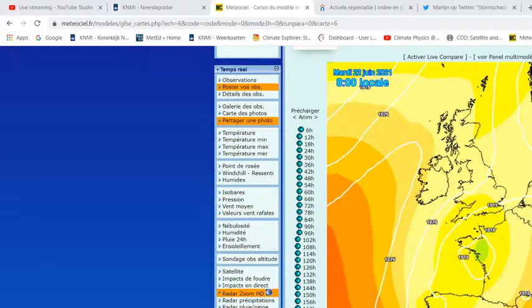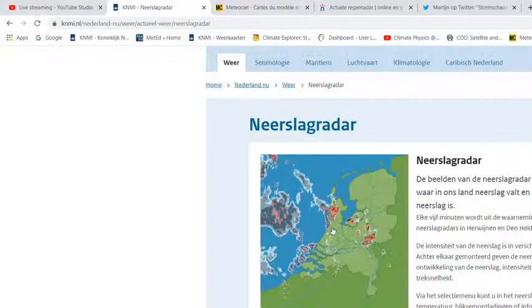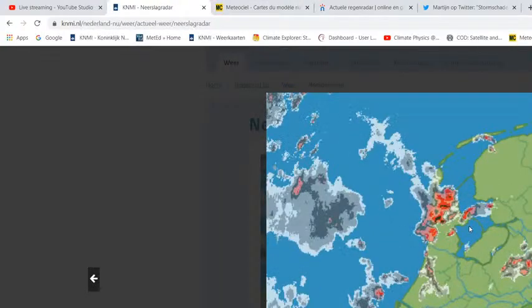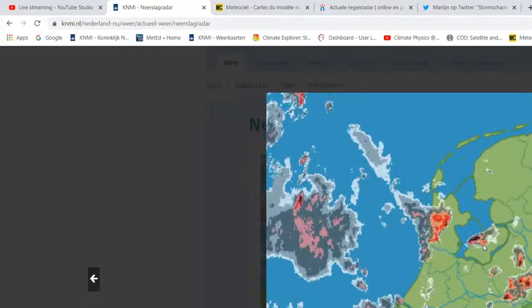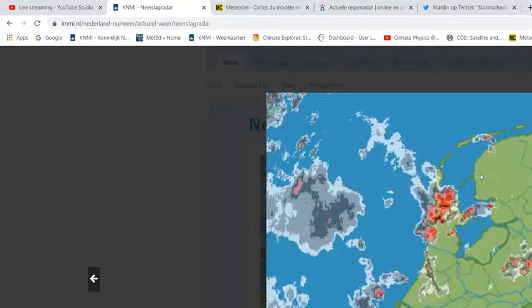Now, obviously this was 25 minutes ago, but it looked like there was a hook on the storms. Yeah, I found it. There's one hook over the Waddenzee, is it? It's near Amsterdam. This one, the Waddenzee.